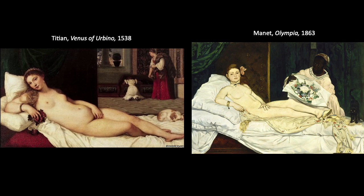Olympia has a stark black outline, and there's really hardly any shading or modeling of her flesh to give the sense of three-dimensionality or volume. Manet is really emphasizing that this is a painting on a canvas, and he is consistently unmasking these illusions. This is not a glimpse into reality. This is not a mythological woman. This is a painting on a canvas of a real woman in modern times.